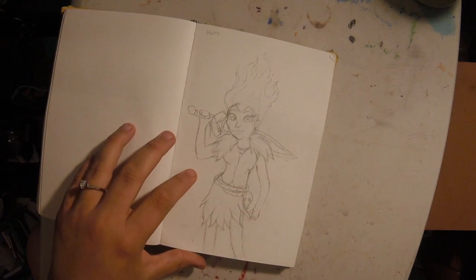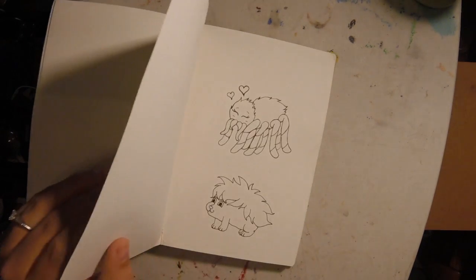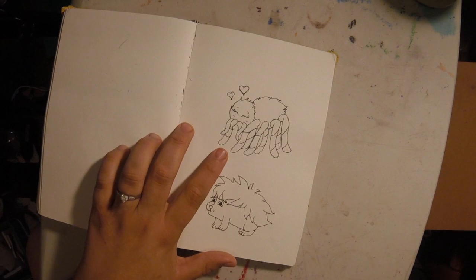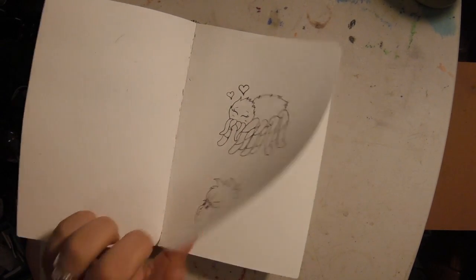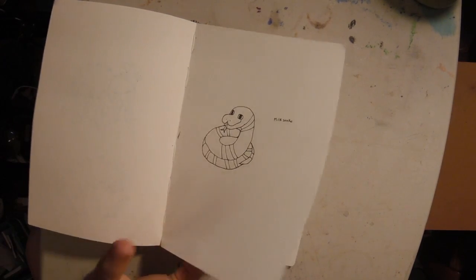And next I have Hades as a woman. It was another random generator thing. One of my friends, her brother has a spider, so I just kind of drew the little spider, and then I was going to do exotic animals and put them on buttons, and then I did a little porcupine and a milk snake, but I haven't done any more since then.